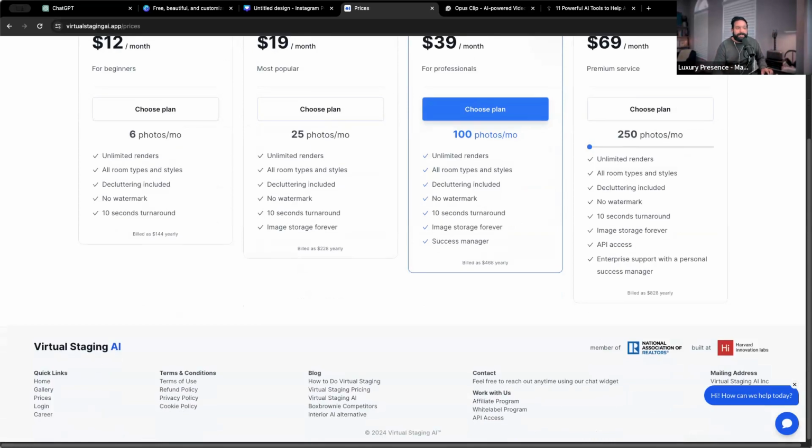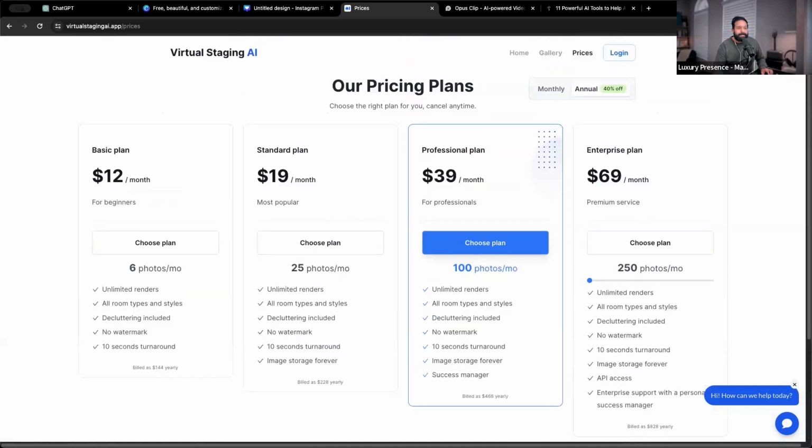$200 for virtual staging. What tool were you using, Lauren? Was that you were paying for a photographer? Yeah, that's crazy. Yep. So I mean, this is a cost saving thing. When you think of how much money you're saving in the long run, it's incredible.